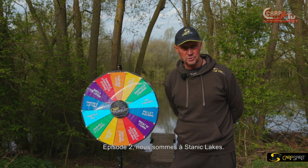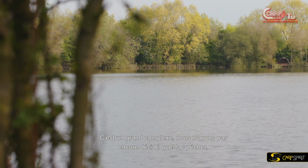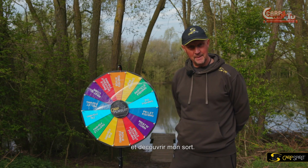So episode 2, you find us at Stanwick Lakes. Now this is quite a complex, so we haven't decided which lake we're going to go on yet until we've spun the wheel of fate. So without further ado, I'll spin this and we'll find out my fate.